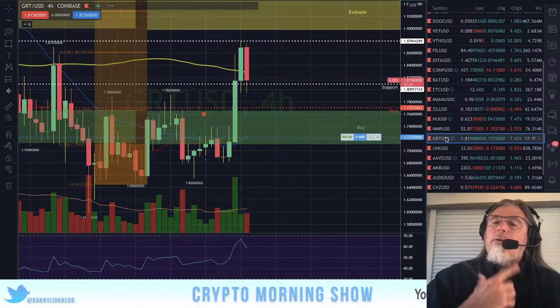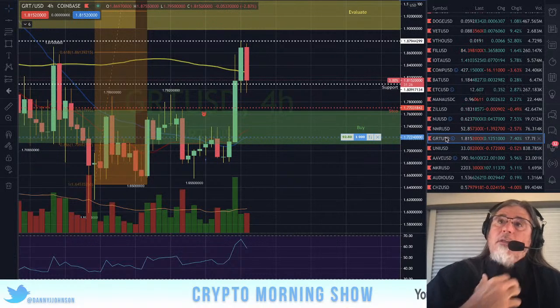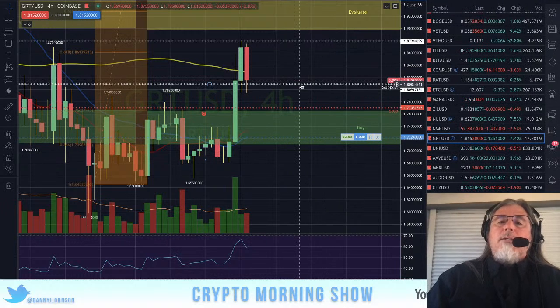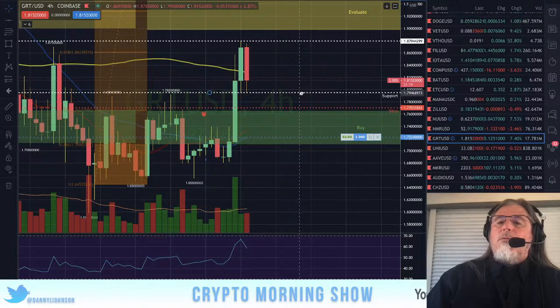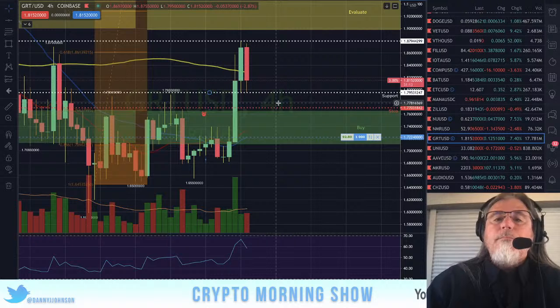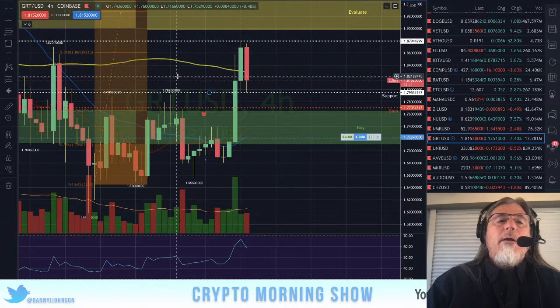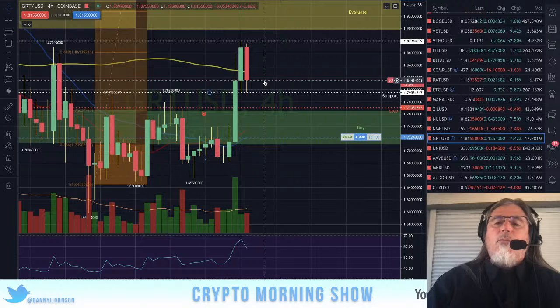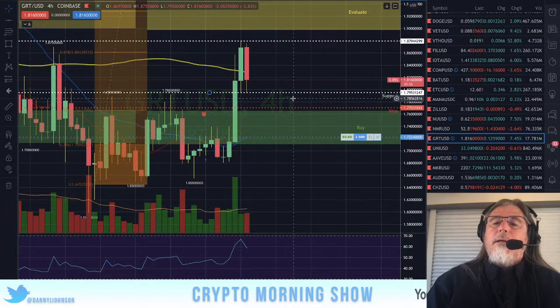Heading over to GRT USD, the Graph token. Trying to set us a double bottom here. Let's see if that holds up. So we'll move that support down to the 1.7953. Resistance up there. Trying to get through that 100-day moving average. But resistance at the 1.8794 should we get through there. We've moved the stop levels up, so the stop was down here. So we're trailing behind there for GRT USD.